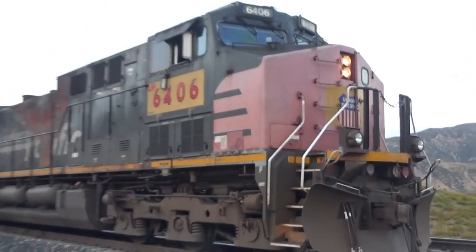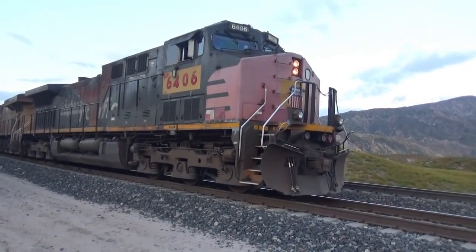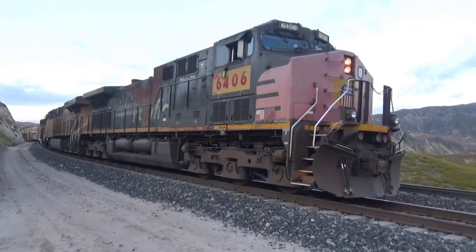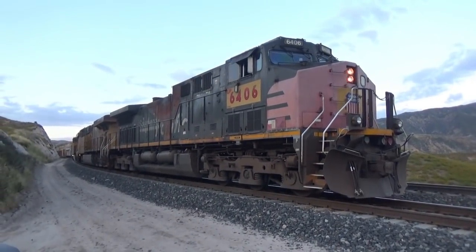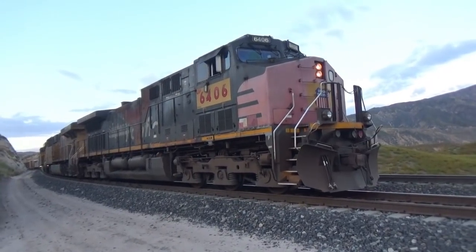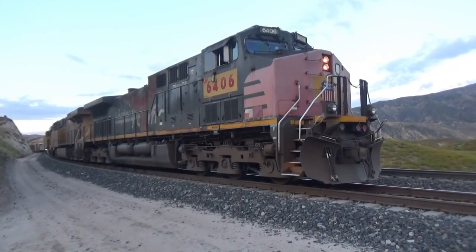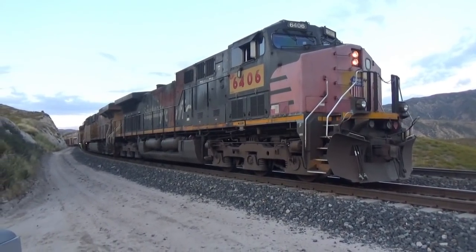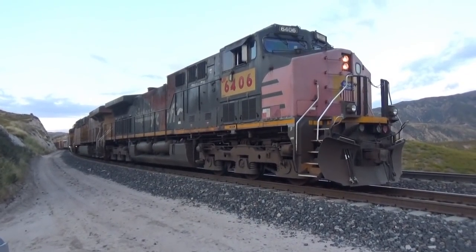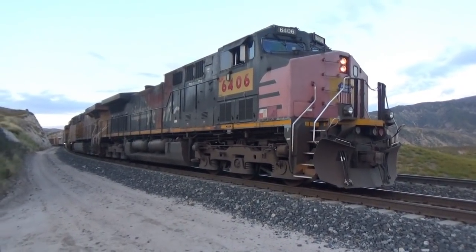We finally learned how to get back here. Yay! I've always wondered how the heck you get to the back of Sullivan's Curve. Now I know you have to do it off Highway 138. YouTube, here is 6406, one of the few SP units that's still running, eight of these remaining. A new crew got on this train since the other crew went dead, so I'm not sure what's going to happen if this train's going to be on the move, but for you and me, Cam, and a few other people, they're brave getting over this way.